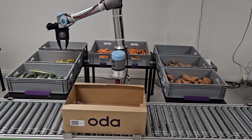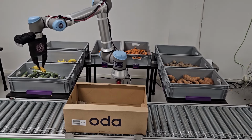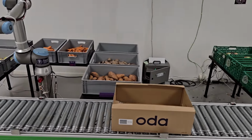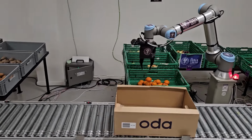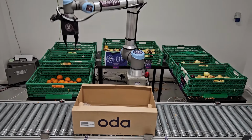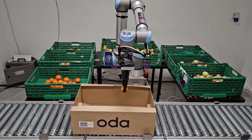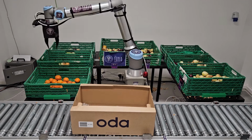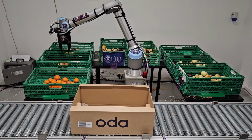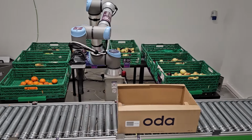The Human Touch Robotics system features adaptive gripping, capable of handling a wide range of fresh food items with ease. Our system enables the complete automation of both picking and packing processes, streamlining operations from start to finish. It's a plug-and-play system. Simply sit back, relax, and watch as your orders are seamlessly packed.